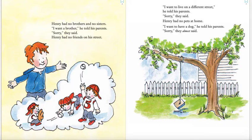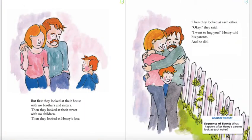Henry had no brothers and no sisters. "I want a brother," he told his parents. "Sorry," they said. Henry had no friends on his street. "I want to live on a different street," he told his parents. "Sorry," they said. Henry had no pets at home. "I want to have a dog," he told his parents. "Sorry," they almost said. But first they looked at their house with no brothers and sisters. Then they looked at their street with no children. Then they looked at Henry's face. Then they looked at each other. "Okay," they said. "I want to hug you," Henry told his parents. And he did.